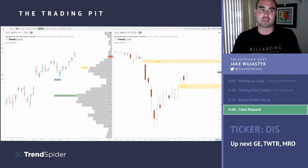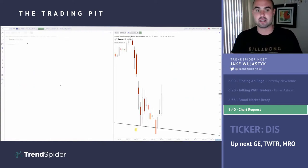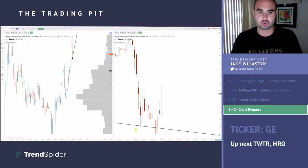So that is something to keep in mind with Disney. Remember, it's not all about charts. You do have to keep in mind the fundamentals, the overall story here.